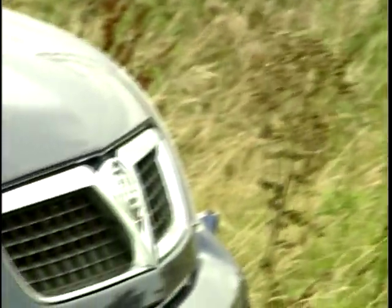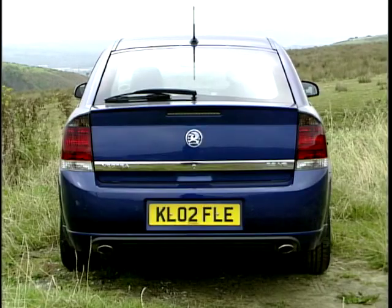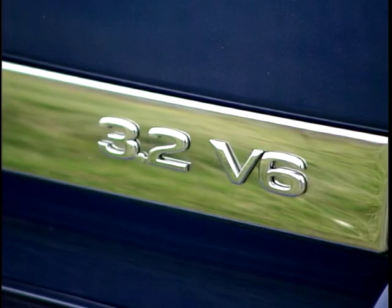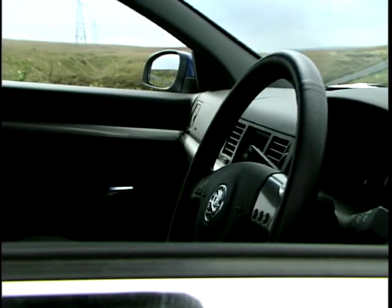Now, I'm not so sure about the front end of the new car, but the rest does look great and makes the Vectra seem altogether more grown up. As this is the SRI, we get bigger alloy wheels, twin chrome tailpipes, and of course that top-of-the-range 3.2 litre V6, which is not only powerful, but it has a good amount of torque. To keep all that power where it's needed, the SRI also has traction control and electronic stability units fitted.